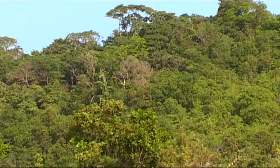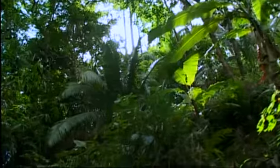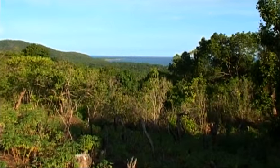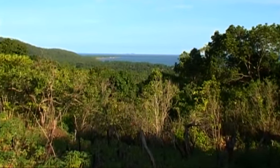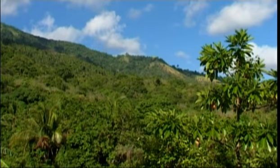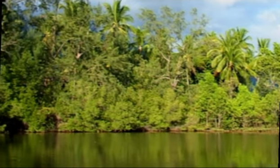The diversity of tree species on Sibuyan Island is incredible. The World Wildlife Fund has counted over 1,500 different species per square kilometer. Apparently, there is no other place on our planet where you can find such variety in such a small area.